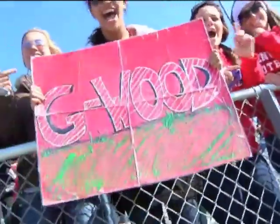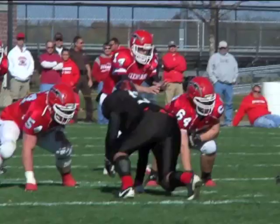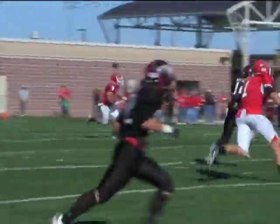First round of the IHSA football playoffs continued on Saturday. Glenwood at home hosting Carbondale. No Donovan Hammonds with a high ankle sprain. Should be good for next week. In the meantime, Brandon Montre hoping to carry the load in the backfield.